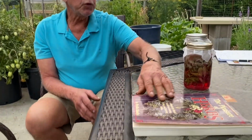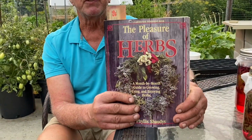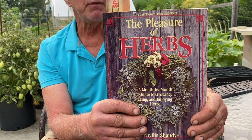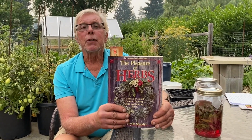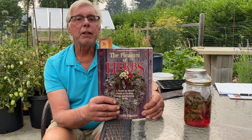So it's quite easy. And for those who use books instead of computers, I find this book is very nice. But nowadays, most people are computer savvy, unlike me, and you can just Google herb vinegars, and you'll have a list of different herb vinegars and combinations to try. It's just an easy thing to do.